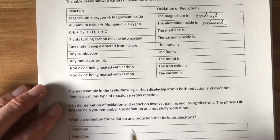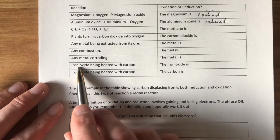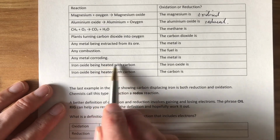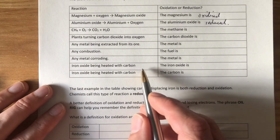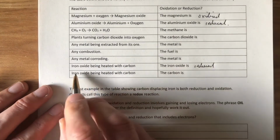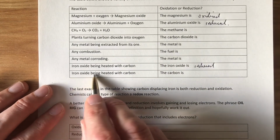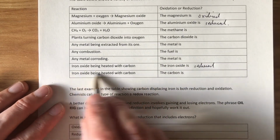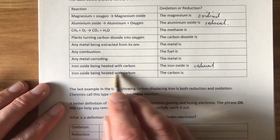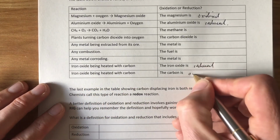Okay, let's quickly go down to these last two here. The iron oxide being heated with carbon. Well, if we do that, the carbon is going to take the oxygen. The iron oxide is reduced. Now in this case, we've got the same example here, the iron oxide being heated with carbon, so it's exactly the same example. This time we're talking about the carbon. The carbon is going to take the oxygen, so the carbon is going to be oxidised.